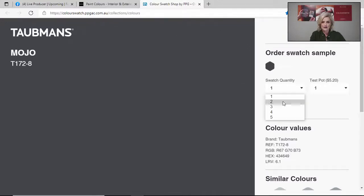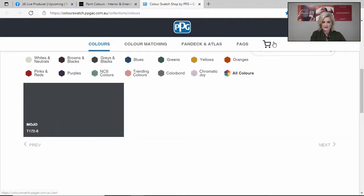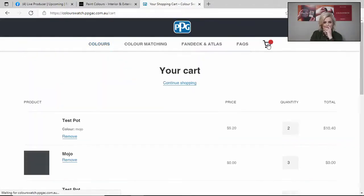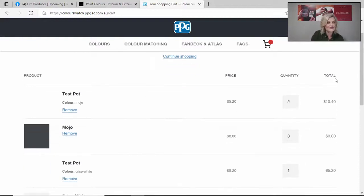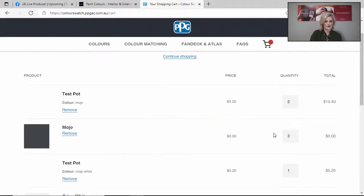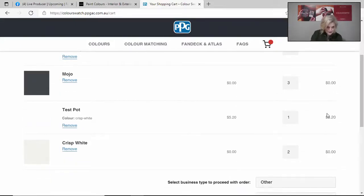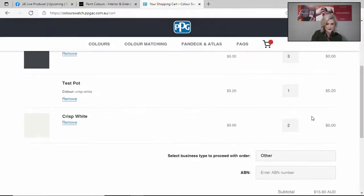Right, so Mojo has been added to my cart. Now let's go to my cart and let's hope everything's there. Yes, beautiful. I was a bit concerned I couldn't see the red dot, and I'm thinking, okay, I'm live, I need to make sure I've got this working. Okay, so now if I scroll down, you can see that I've ordered two test pots of Mojo. What else have I ordered? A test pot of Crisp White, and I've also ordered a swatch.